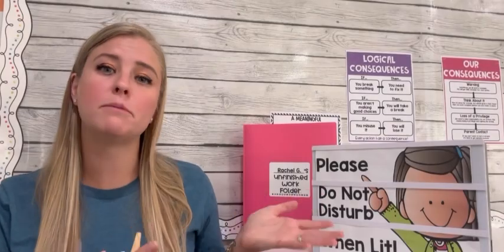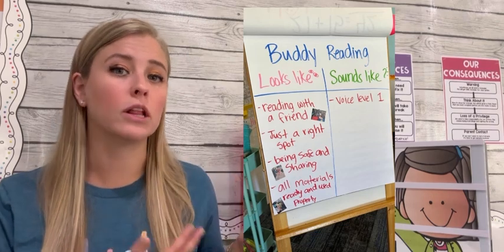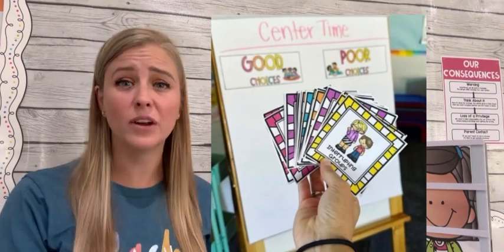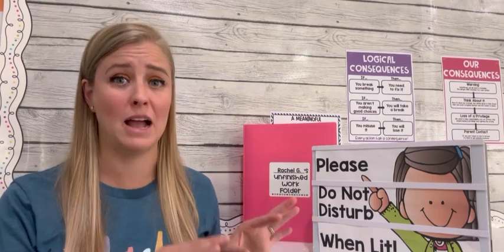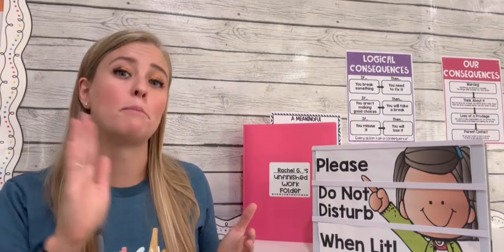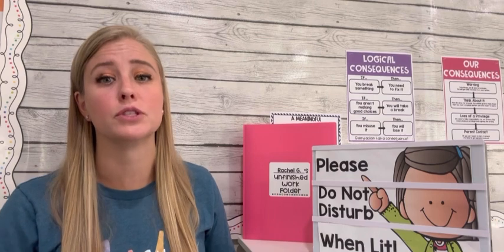Take a look at some of these anchor charts that we build together. As you can see, we practice what it looks like and sounds like during centers. We all do it. We do it for every center that we have, for every expectation that we have. That is how you get those centers to run like magic. It really is beautiful. Now you've set up your systems, you have practiced those expectations and modeled explicitly for students.